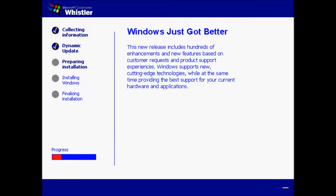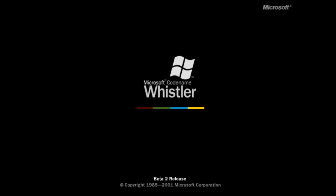Pretty much the same as the last build. So I'm just gonna skip it. Setup reboots now, and now we're at the boot screen. We have a new boot screen with the XP logo, as it has changed.